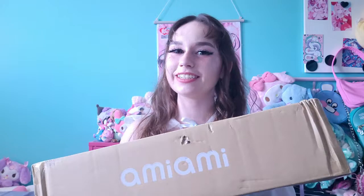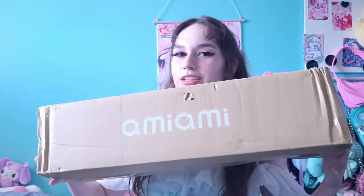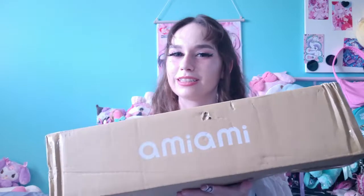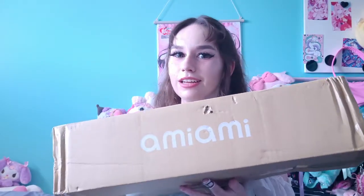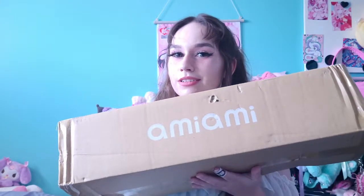My name is Hannah Korn, and in today's video, as you can see here, we have another small Amiami haul. As you guys can see, this box is quite long compared to my usual ones. I don't have any figures in this box of pre-orders actually, for the first time in a long time. The items I got in here are other anime related miscellaneous merch, so if you're interested in watching, please stay tuned. Alright guys, so let's get on into unboxing this.